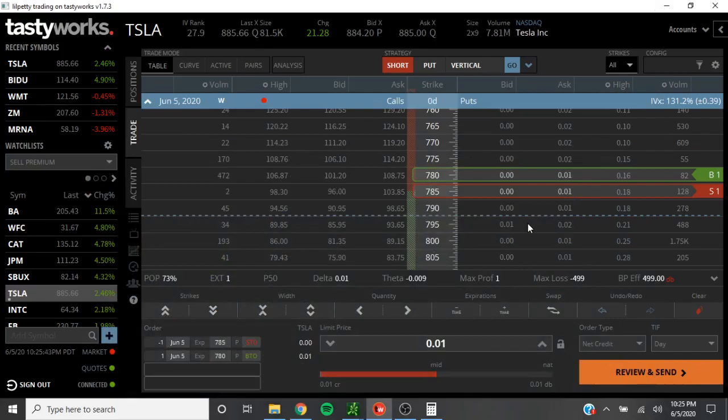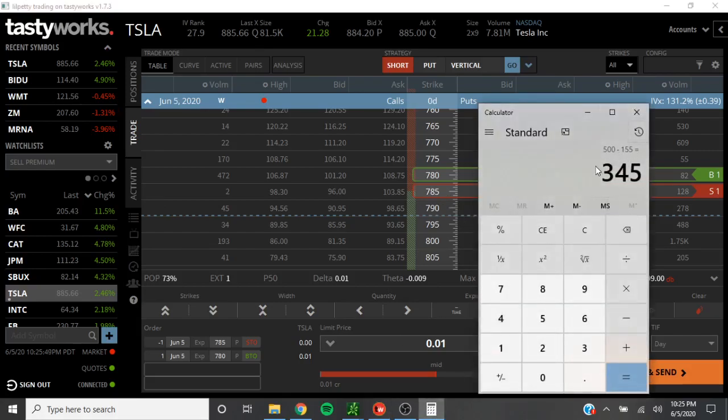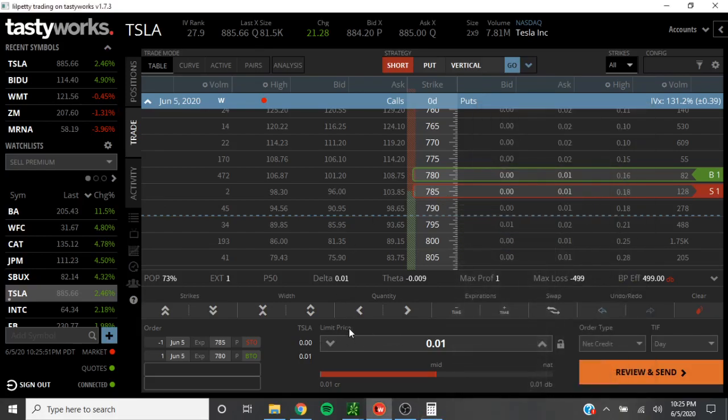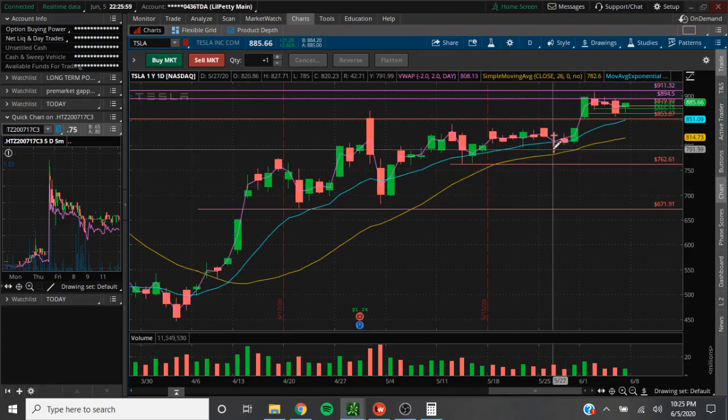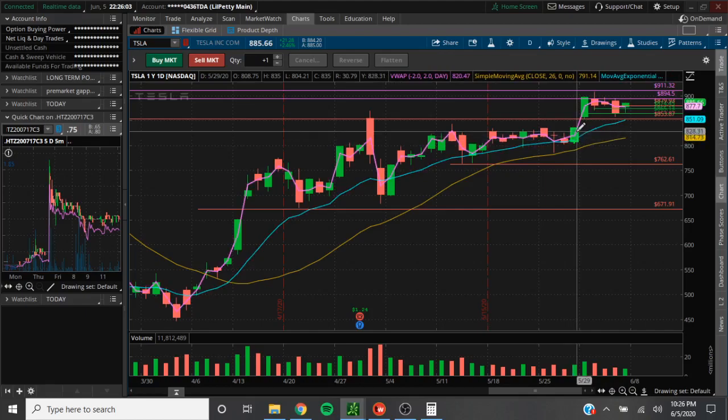So back to the strategy. So we ended up selling that, and we collected the 155. So over the weekend, so that we sold that on Thursday. Now let's go to the chart. We sold that on Thursday on this candle. The next day the stock went up to $834.